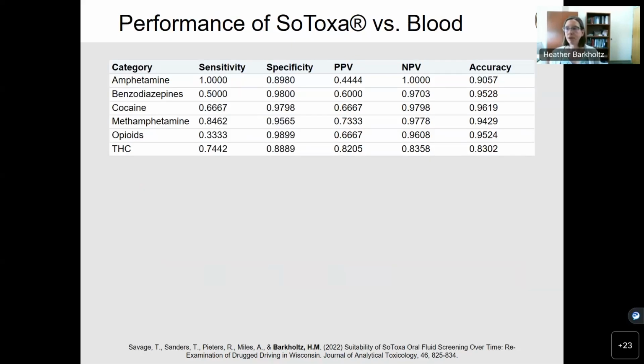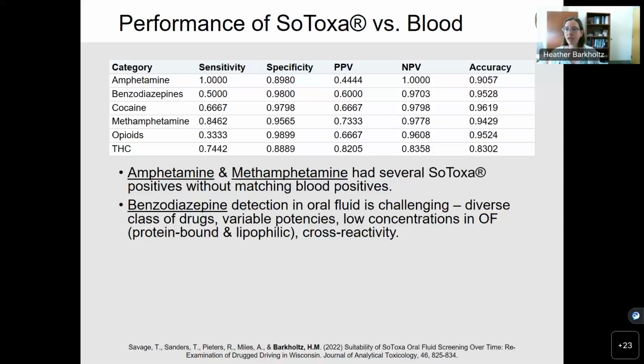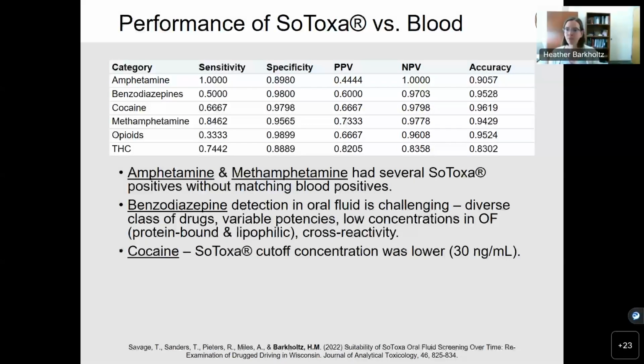When we compared the roadside device to blood, this is not a super helpful table for you all, but the takeaways are that for amphetamine and methamphetamine, there were several positives via the roadside device that did not have a matching blood positive. And the detection of benzodiazepine drugs in oral fluid is challenging because it's a diverse class of compounds of variable potencies and low concentrations in the oral fluid because these compounds tend to be protein bound and lipophilic. And then we also observed some cross-reactivity with the assay in the roadside test.